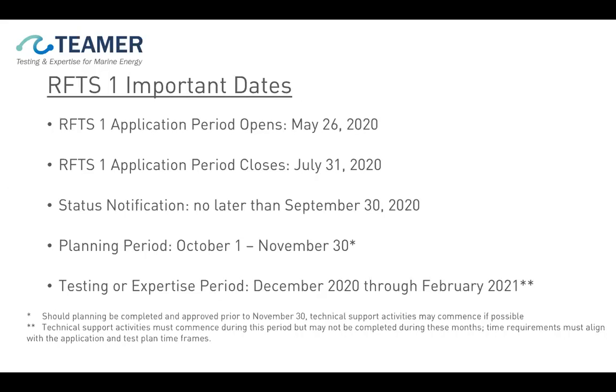So that'll close July 31st, and then the review period, we're expecting to take approximately 2 months for this first round as well. We do anticipate that running a little faster in the future. But notifications will be sent to applicants no later than September 30th, 2020, which will then lead into a planning period. So we're allowing 2 months for developers to work with facilities to finalize their test plans, as well as secure and finalize any of the agreements that are necessary for access to the facilities.